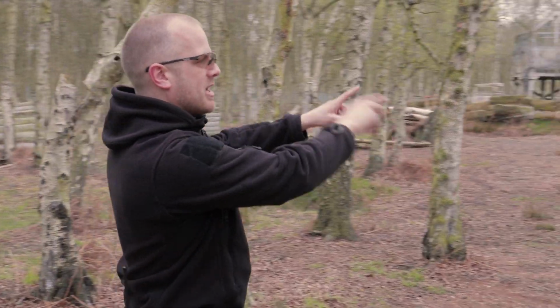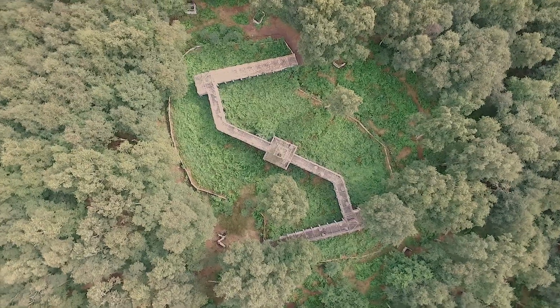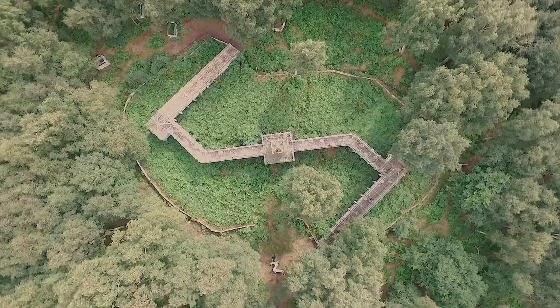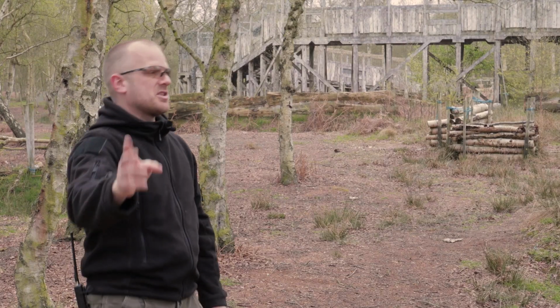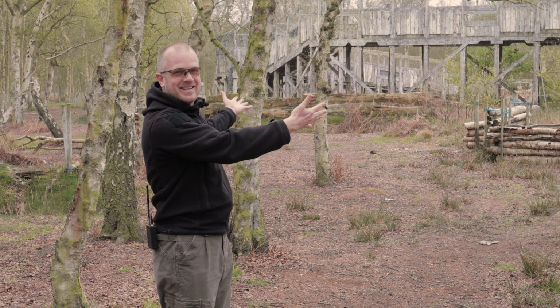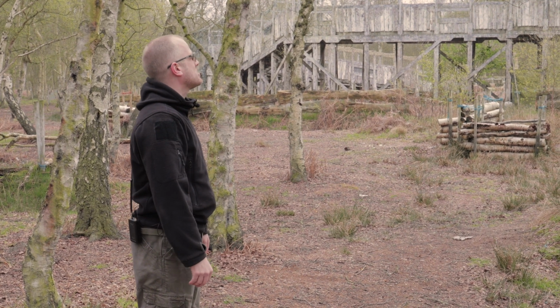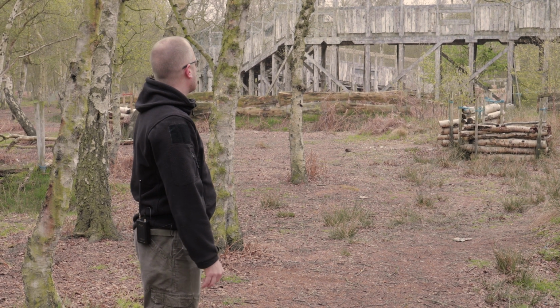You can't get underneath it. It is cordoned off just for safety purposes. But like I say, you've got ramps going up either side. You can't get medicked on the bridge. That's an important factor. But it's cool. It's just cool. It's massive. It's awesome, and it just adds an interesting angle to the day.